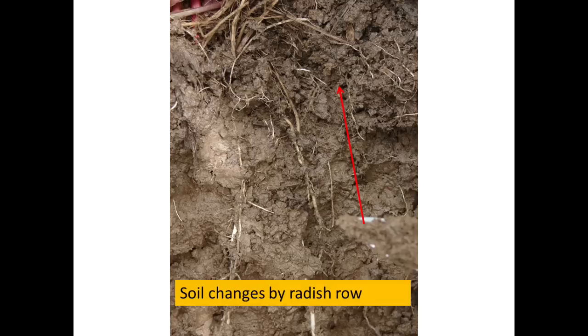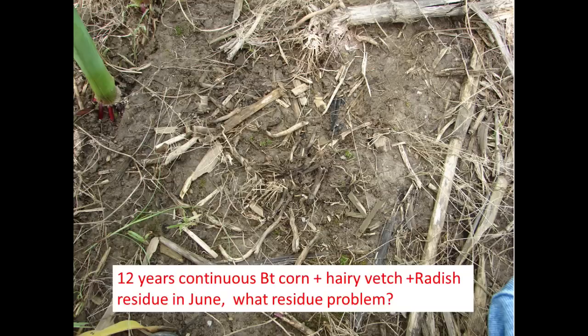I'm told that's not possible, but I throw all the soil scientists in the pit with me, and they get to look at all the roots, so they get to see that.